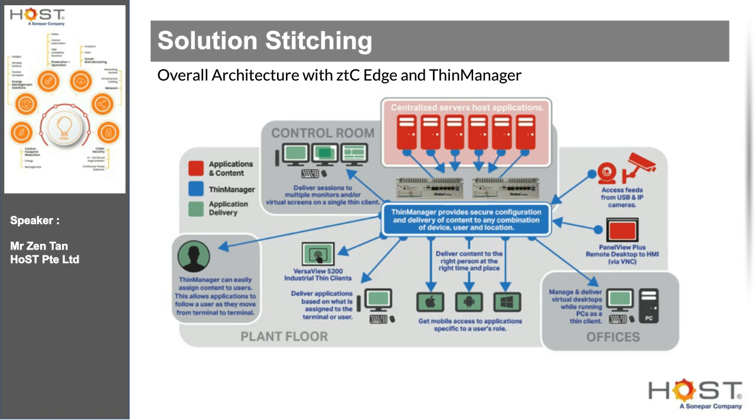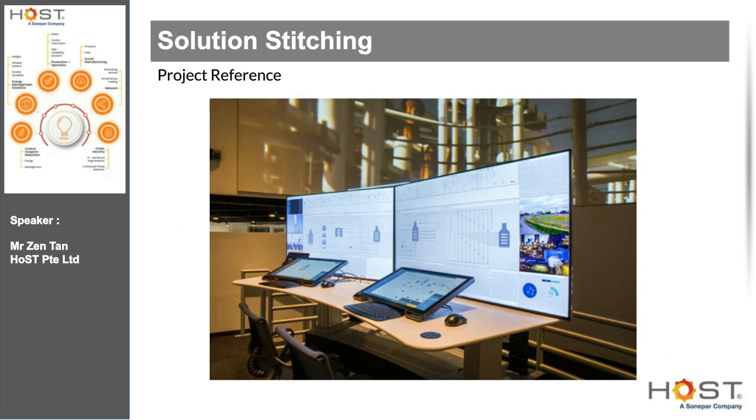This is a project reference of using such a setup to deliver contents in the control room. You can see that the screen is able to display multiple functions like the SCADA, dashboards, and CCTV footages concurrently. The tablet on the desk is able to be removed and be mobile throughout the plant floor for the operator or engineer to access information on the go.